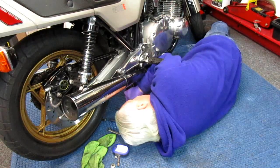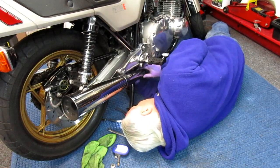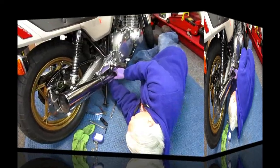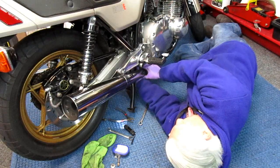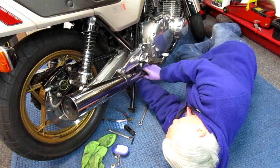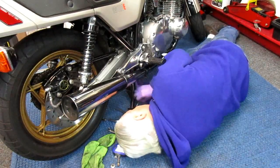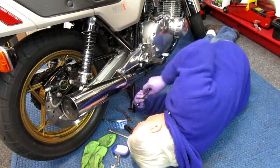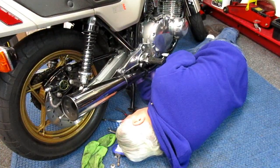So now I can move this up and I can get the bolt started, and that should make the second one go a little bit easier. Once you can catch one thread on this, the rest will be easy, but I'm not so sure we're going to be that lucky. It's amazing how many things there are on a motorcycle that if you could only catch the first thread. Okay, we got the first thread caught here. Wow. Maybe this is our lucky day. Who knows?